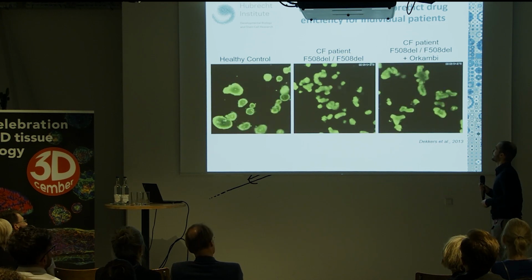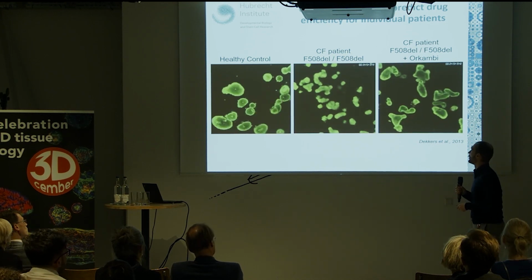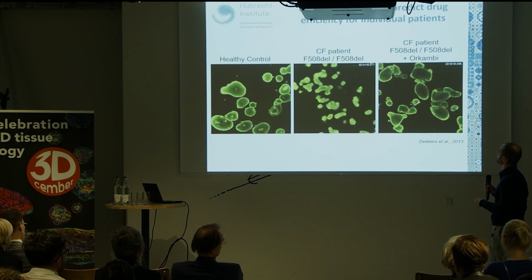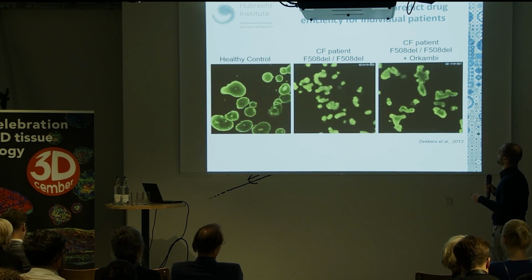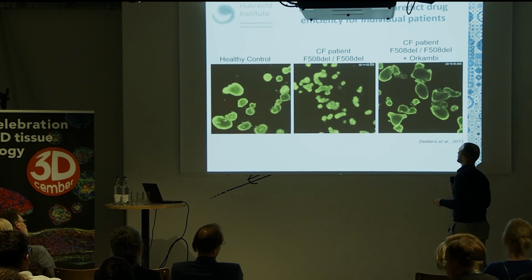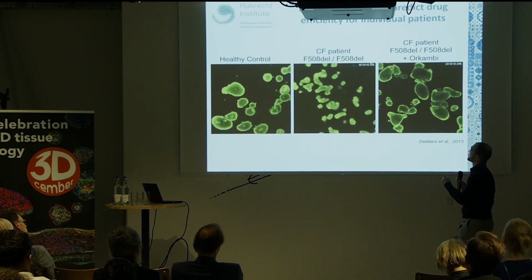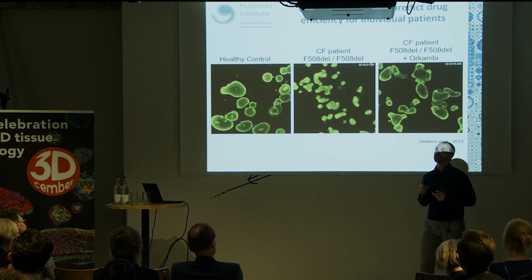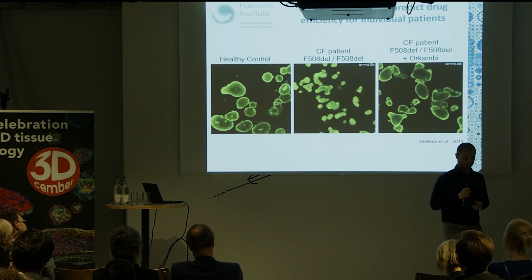Now the goal, and there are some ongoing preclinical trials to show that, is to find an ideal match for every cystic fibrosis patient, so that every patient can receive the drug combination that is most beneficial for this patient.